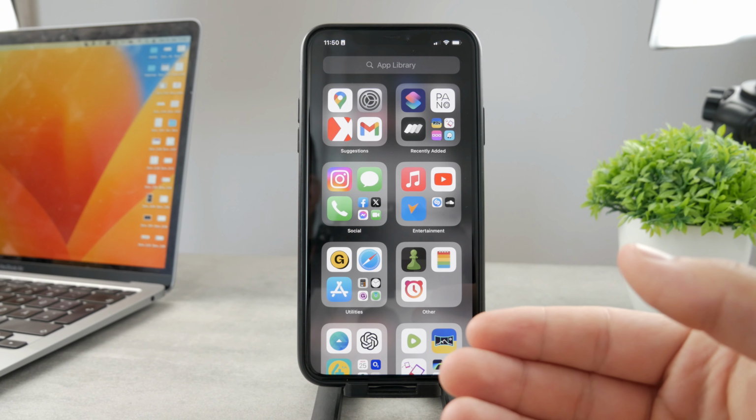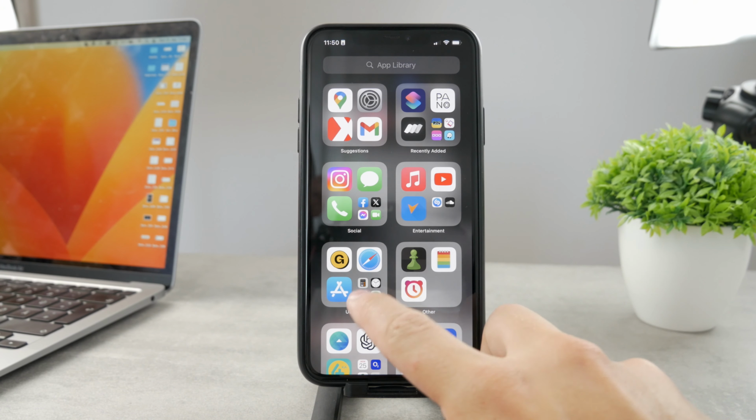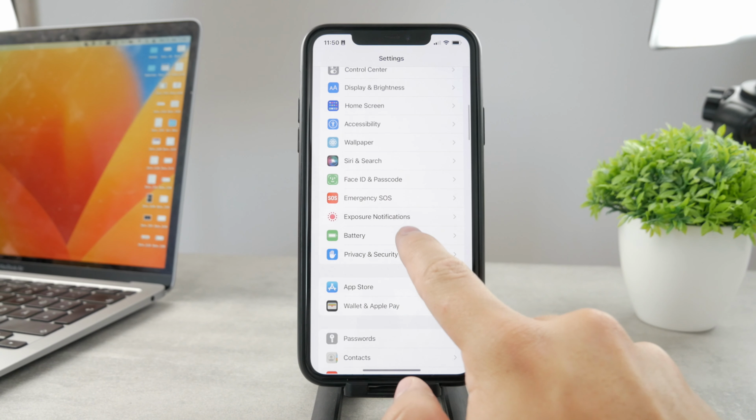You can also monitor and manage apps that consume excessive battery. You can also find that everything in the settings.